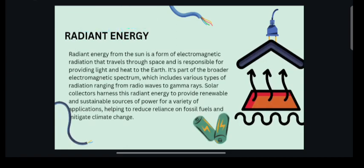So let's move on to our next topic, which is radiant energy. Radiant energy from the sun is a form of electromagnetic radiation that travels through space and is responsible for providing light and heat to the earth. It's part of the broader electromagnetic spectrum, which includes various types of radiation ranging from radio waves to gamma rays. Solar collectors harness this radiant energy to provide renewable and sustainable sources of power for a variety of applications, and it is helping to reduce reliance on fossil fuels and mitigate climate change.